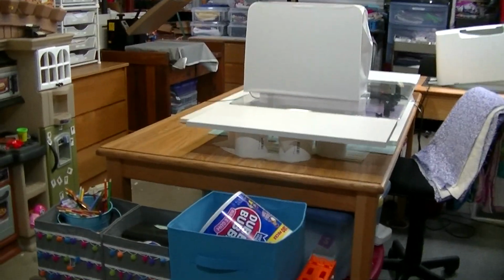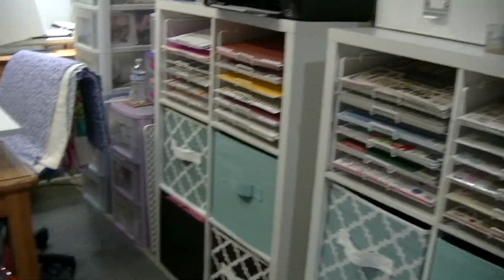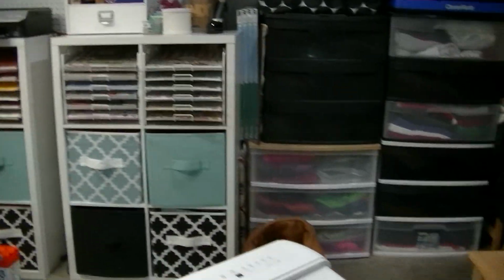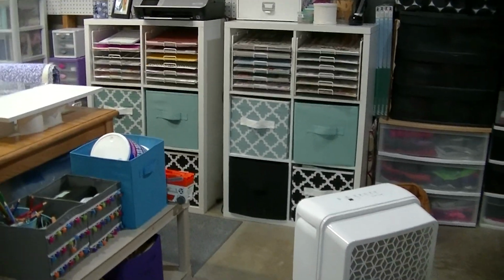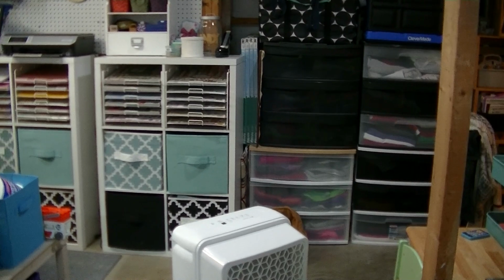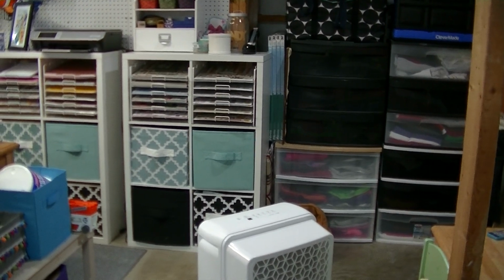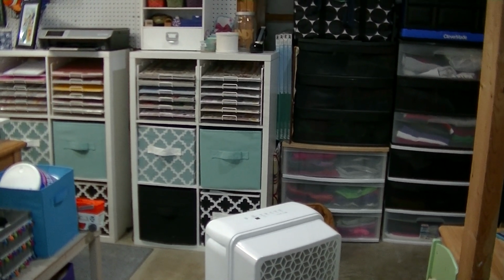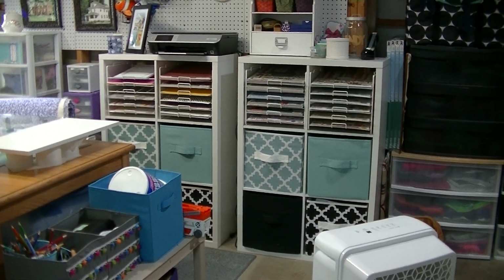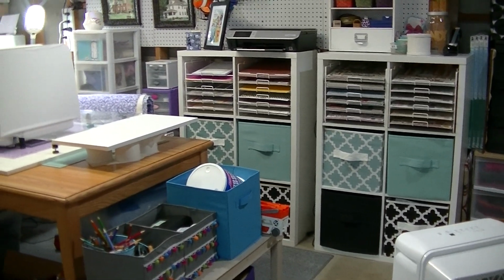I have the cube shelving, which, as you have probably figured out, I really like. So this actually is the view from my craft room door. Over here to the right, all the 3-drawer units have t-shirts in them. I have a t-shirt business with a friend of mine. So those are all t-shirts. And then I've got a multitude of craft supplies in those shelves, on those shelves, in those fabric bins on that shelf.